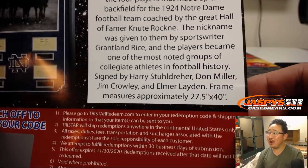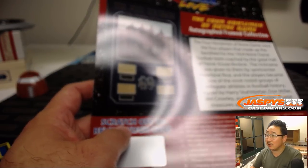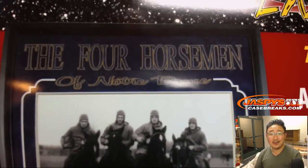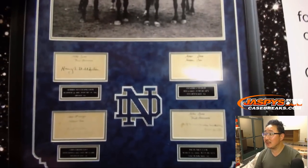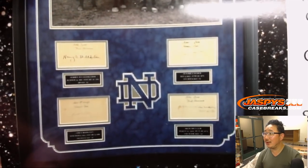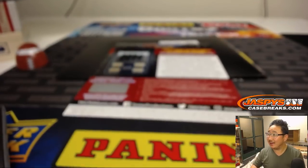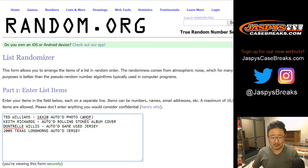That's 27 by 40. Wow. Let me try to get a closer look at this so you can get a better idea of what this is going to look like. So there it is. There's the picture. So they got the name in there too. There's a picture of those guys. And there are their cut autographs right there. Framed nicely with the Notre Dame logo in the middle. That's pretty nice. Some fanatical Notre Dame fan is going to love that. Or if you're a Notre Dame fan, you can add that to your wall. Just be good for the man cave. Nice. Bit of history there.